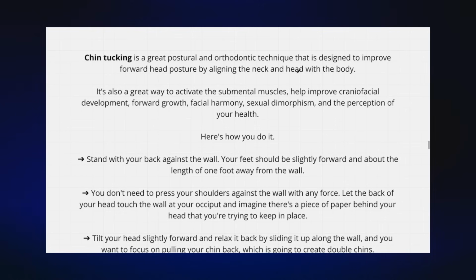So the next thing is chin tucking. This is a great postural and orthodontic technique that is designed to improve forward head posture by aligning the neck and the head with the body.